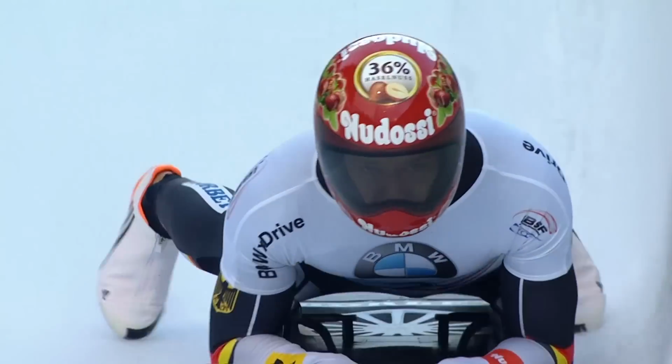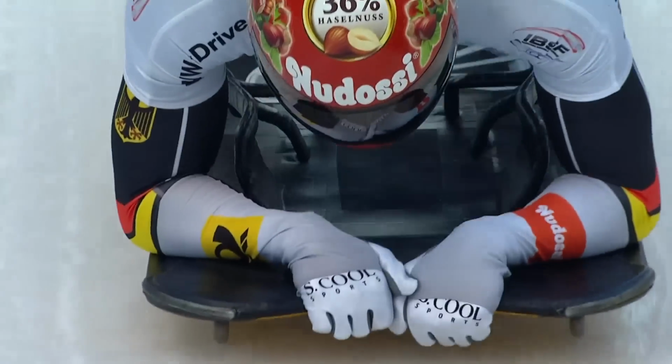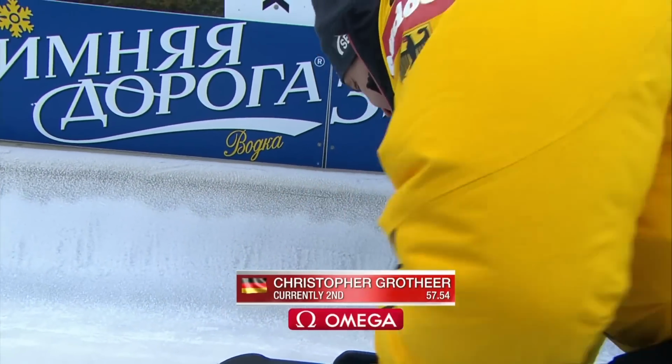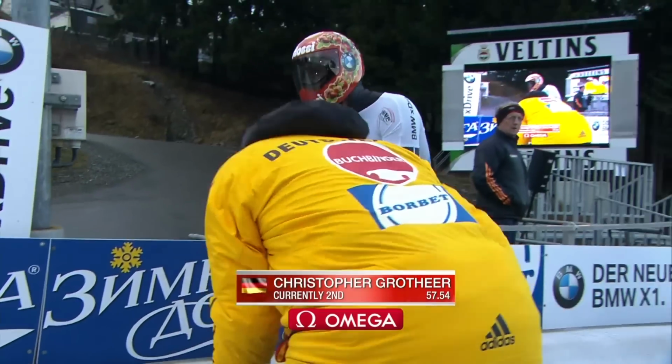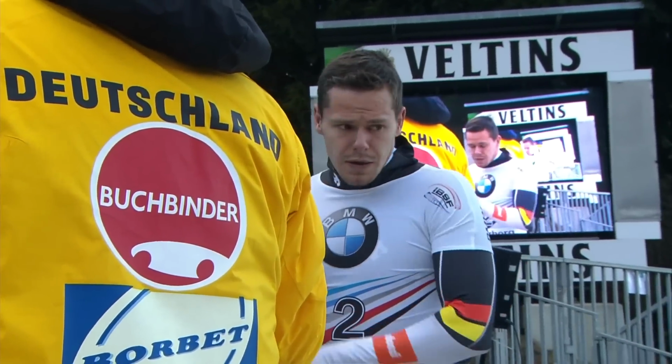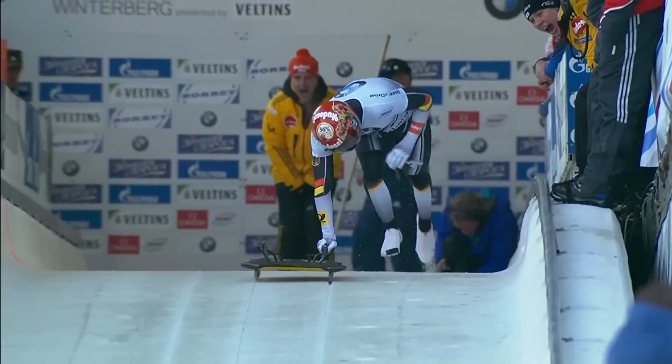57.54. So he comes into second place, just under 4/10. And he's only 800ths off his practice time yesterday. So he went a little slower. I mean, he's about the same. Didn't crack a top 10 run yesterday in training.